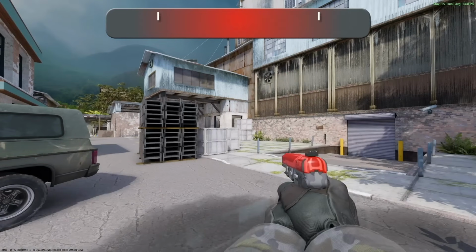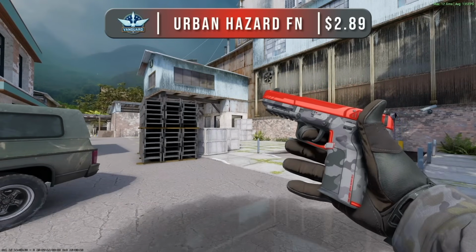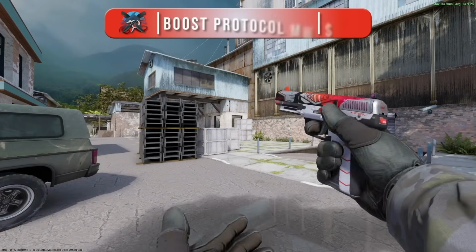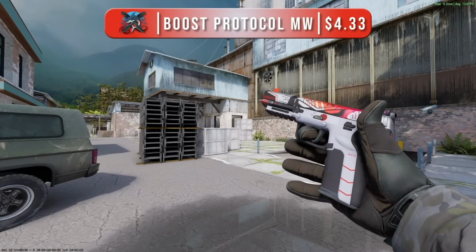For the 5.7, I picked up the factory new Urban Hazard. This one's gray and red. I wish it was black and red, but the Candy Apple is a little too expensive, so this will have to do. Then we have the Boost Protocol in Minimal Wear. This one's going to be for you if you want a brighter 5.7. This one has some nice neon orange colors as well.